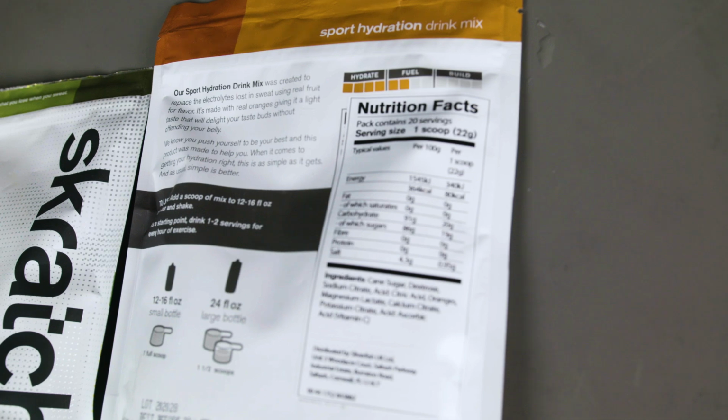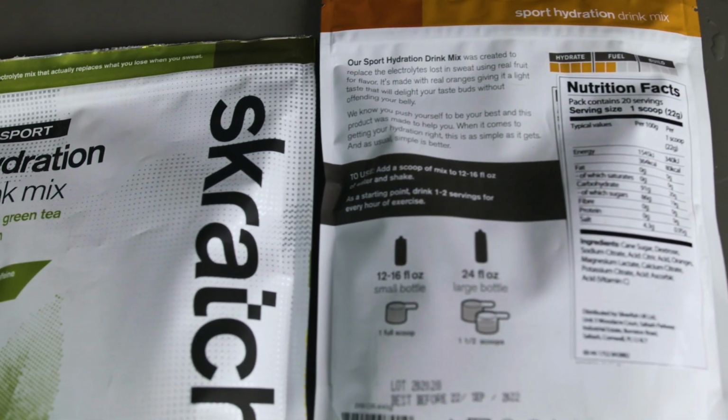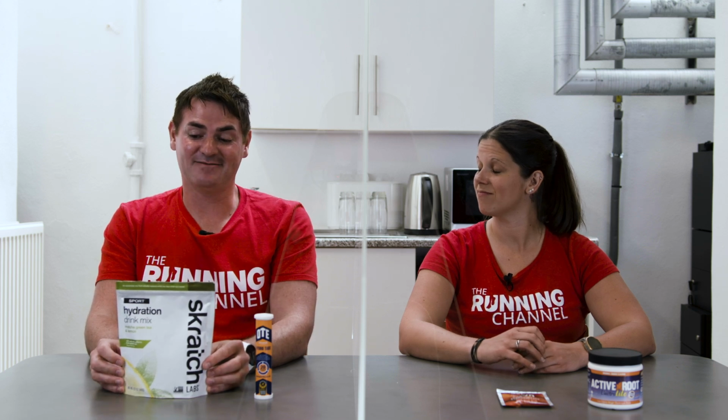I've got a close second. This has really surprised me because it's something that I would not normally do, and it is a savoury taste when you're out running, because you naturally just want that sweetness, that hit. This is a savoury taste, very subtle, and it blew my mind how easy it was to drink. Amazing.